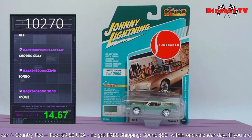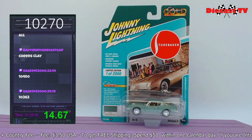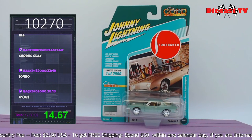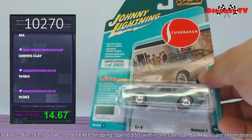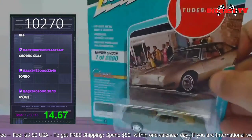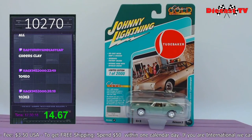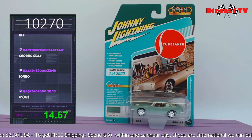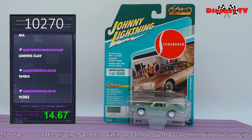All right, here's Johnny. Johnny Lightning Studebaker. Check it out. It's pretty cool looking, I must admit. This particular one is a 1963 Studebaker Avanti supercharged. Uh-oh, look out. Supercharged. It's in a green mist poly. Pretty awesome rubber wheels, nice little casting all the way through. You're a Johnny Lightning fan, you want to have this. This is brand new, it just came out. If you want to put it in your collection, just take the number 10270. Put it in the chat below and it's yours. So it's 10270.